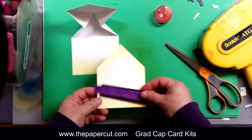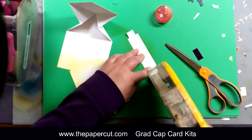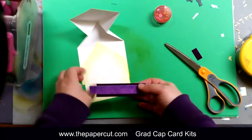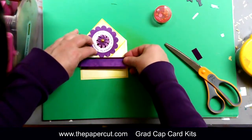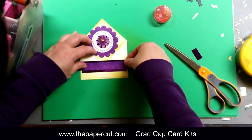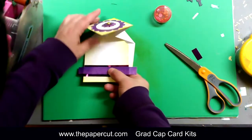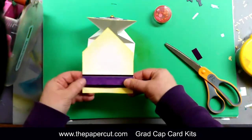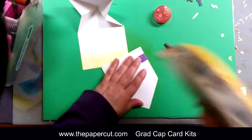Okay, so we have our little band, and I'm only going to put tape now on our two ends right here, because that's going to attach to the back of our grad cap layer. And I do, for placement, want to see where I want to put it, because I don't want it too far up there. I just want the little tip of it to tuck underneath to keep it as kind of like a closure. Okay. So now I'm just going to bend those over. And now I can put tape on the back of here, and this is going to attach on the inside of the card. And then my closure is done.